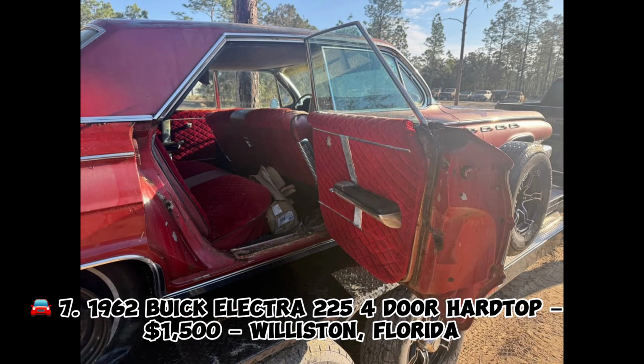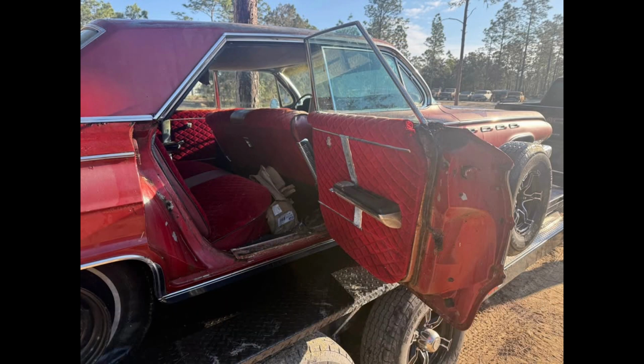Whether you're looking for a low-rider project, a forgotten family heirloom, or a vintage work truck with life left in it, these classic rides are packed with personality and priced to move.